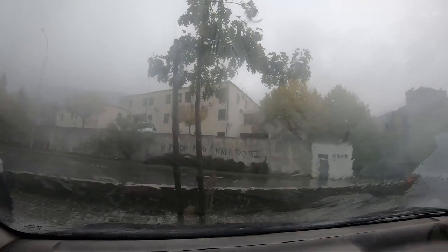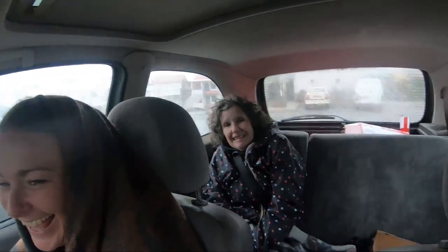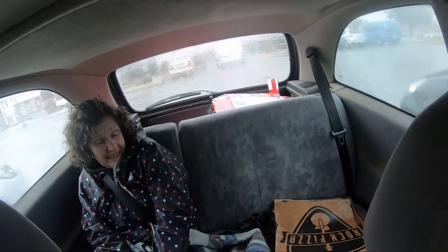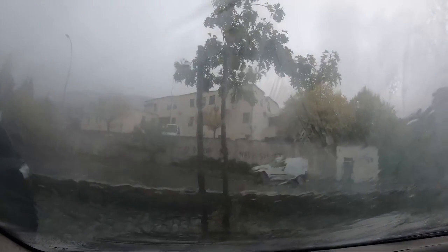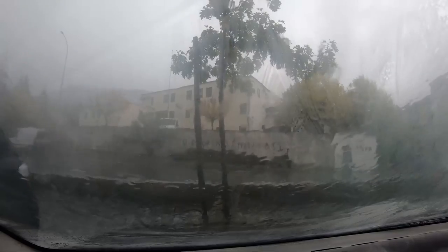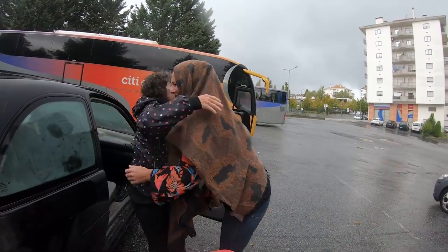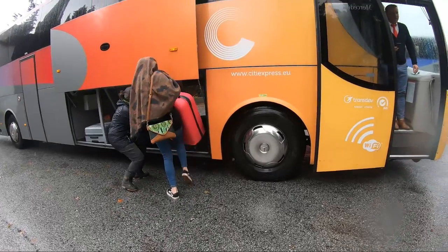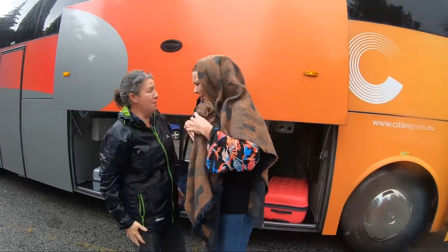So here we are in sunny Portugal. Drowned rats. The pizza box has suffered greatly. But yeah. What they don't show you in the brochure, but much needed. Oh, my boobs.